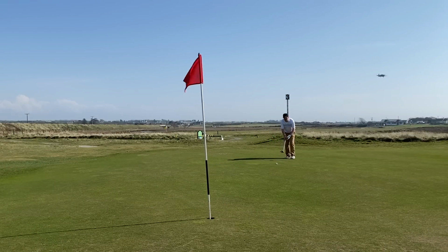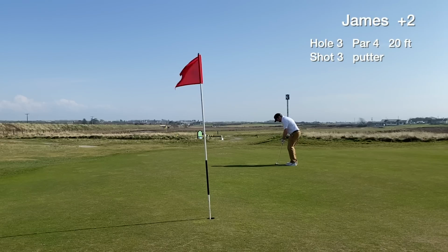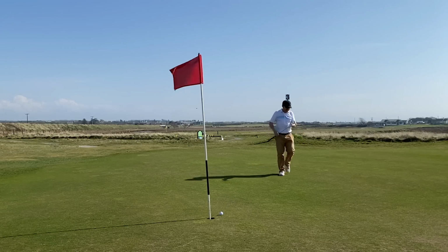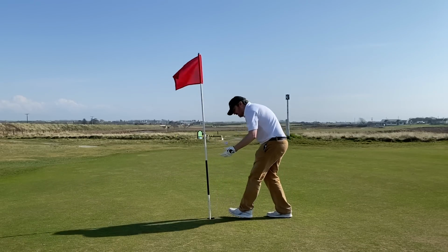And we have our first green in regulation of the day, and first birdie putt coming up. It's a 20-footer. The putt just stopped short, and we tap in for the easy par on hole 3.